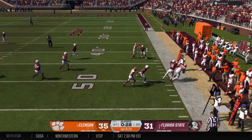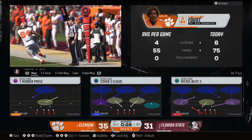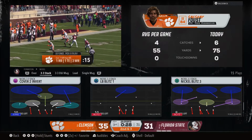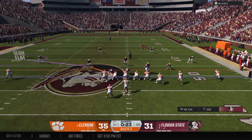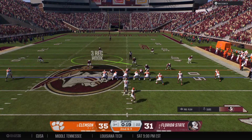Quick throw, the catch is made. Heads out of bounds as a short gain on play. So much pressure on the defense against the RPO because you're always going to be wrong if it's executed correctly. Here they were determined to stop the run. The problem is you leave yourself vulnerable to a throw into a flat. Right flat's open, the quarterback makes the right throw, and look at these yards.